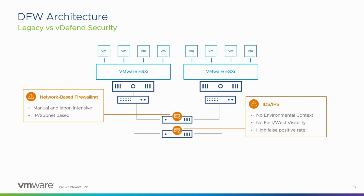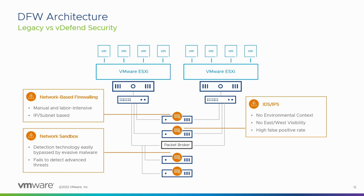If I want to add in another level of in-depth security, like IDS IPS, we would have to add in another device to do this. And it's going to have no environmental context, it's going to have no east-west visibility, and most likely because it doesn't have that full environment context, it's going to have a high false positive rate. Let's add in another device, let's say a network sandbox. The detection technology is easily bypassed by evasive malware, and it fails to detect advanced threats.